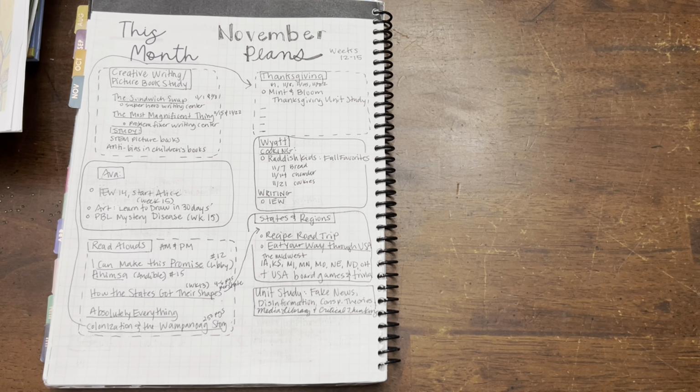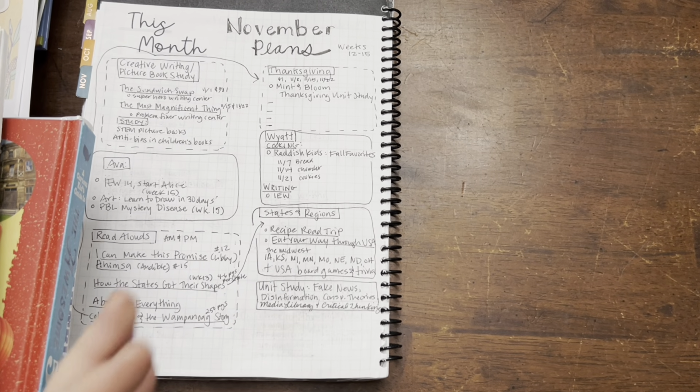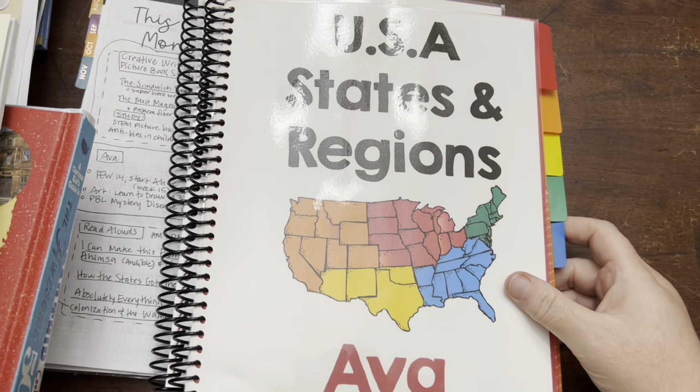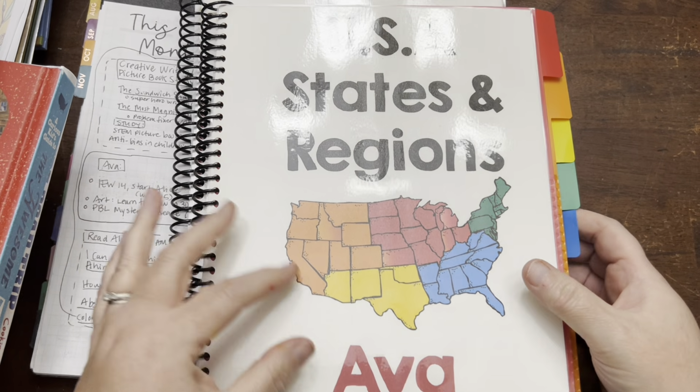And let me show you our state and region studies. All right, so I have a bunch of stuff for this because we actually attempted to do this 2 years ago and we got 2 states in and I realized that I overplanned for the year. So I set it aside, but this year we are bringing it back.